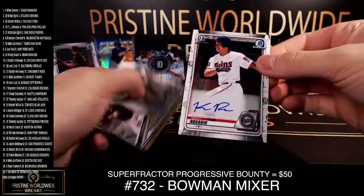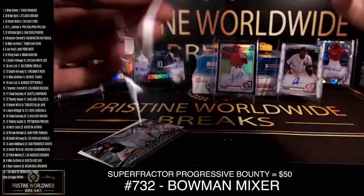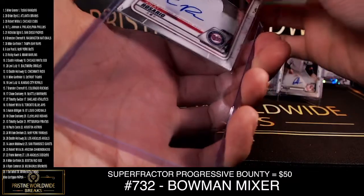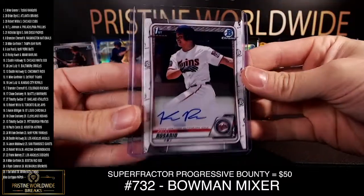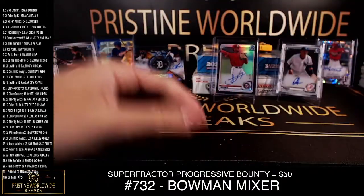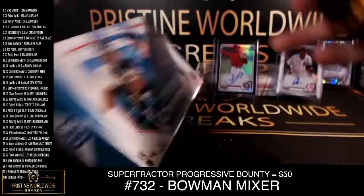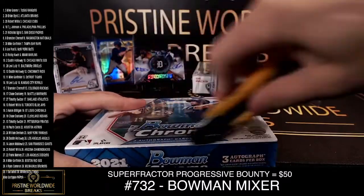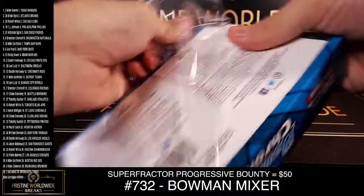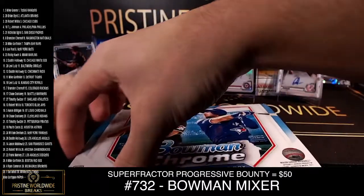Kalai Rosario Twins base auto. Three batters again. We'll take it. Whoa, 21 chrome time. We're due for something in these. I'm running low, and I don't think I can replace it. It's so expensive.